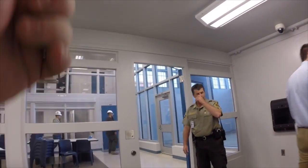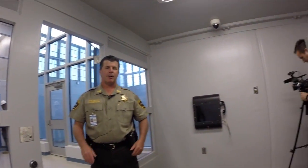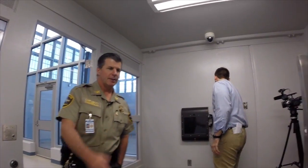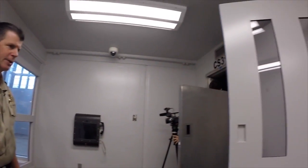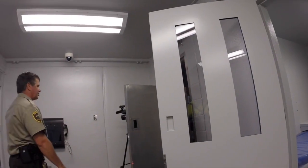Shower. Are they all one-man rooms? Because of this unit, it's mostly probably who we anticipate to be our maximum custody inmates. But you'll see some doubles on the other side. It depends on what housing unit and what the classification is. They can shut off at the panel.